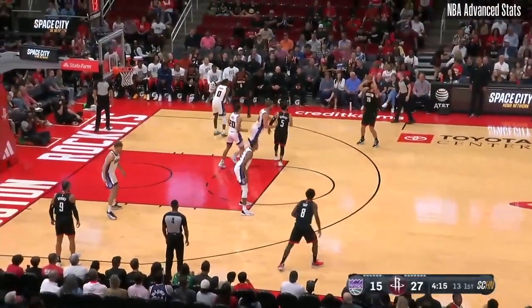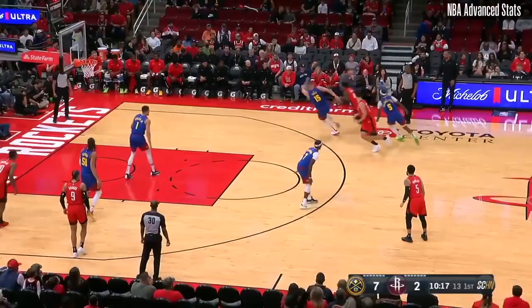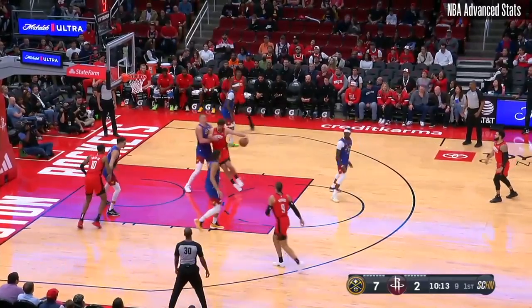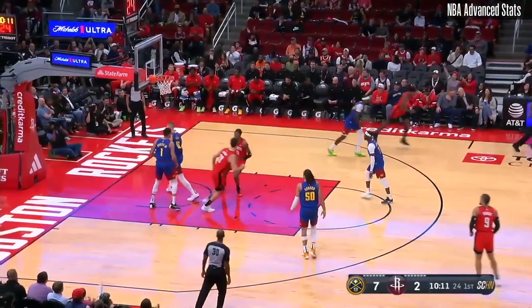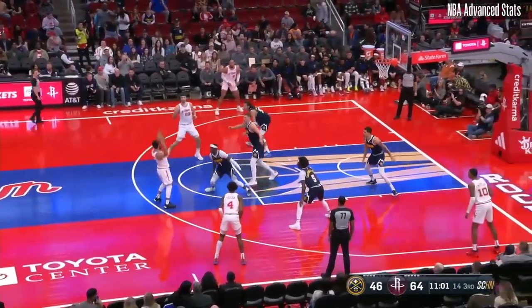And then here on this play, spacing the floor a little bit. He's not the best shooter. He's shooting about 31% from the field this year, but occasionally he can step out and knock down a three. And then here on this play, taking it right to the former MVP's chest and just getting a nice little hook shot to go. Great stuff right there from Sengun.